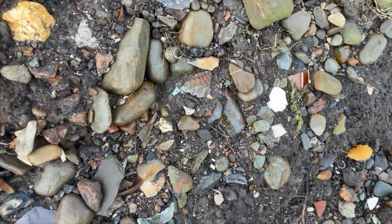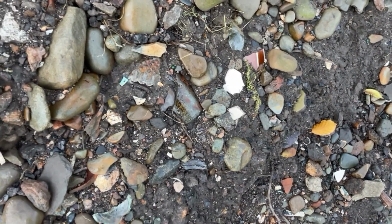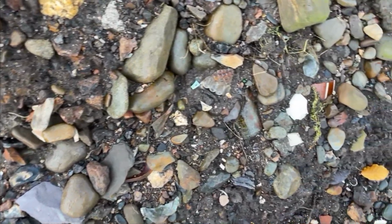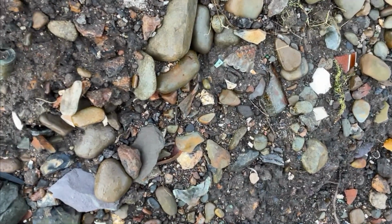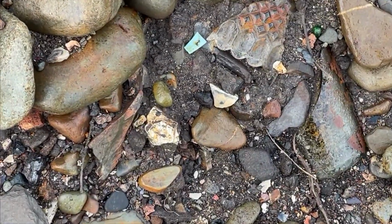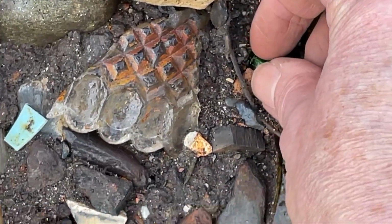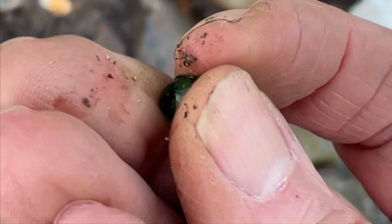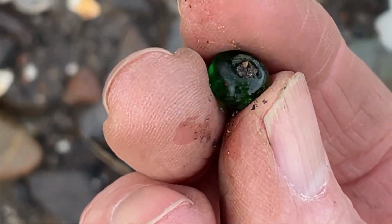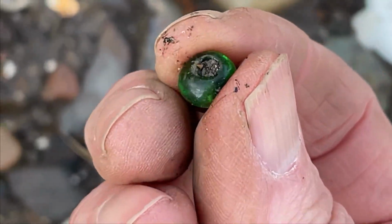I think I can see a bead. Can you? It's in this vicinity. I'll zoom in. Here it is. I think it's a bead. Yep, it's a lovely green bead. Look at that. That's gorgeous. I love it.